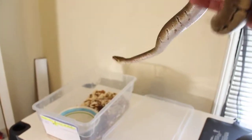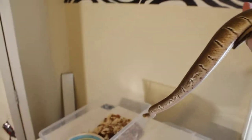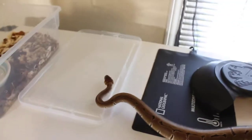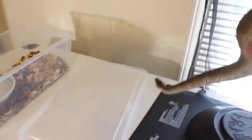I was helping, probably actually the biggest breeder in Kentucky now. I've been helping him recently, a guy named Brian Burnett. He's got about 400 to 500 snakes.